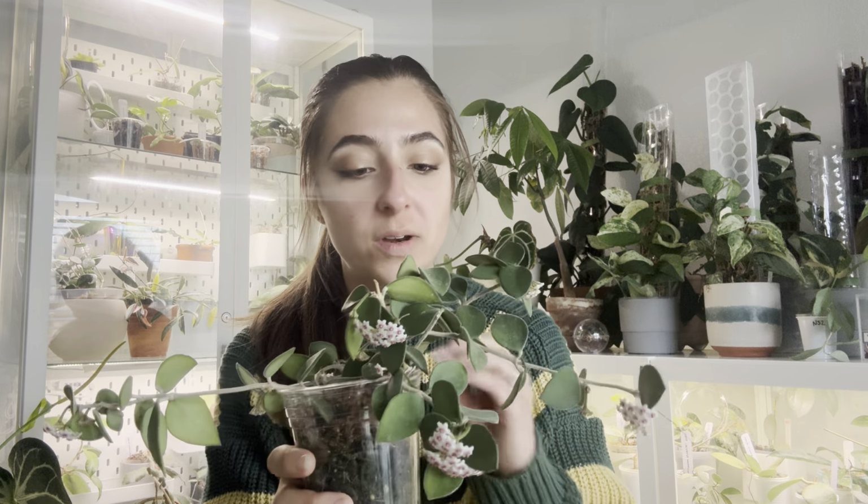It is such a wonderful, unique Hoya. It's very fuzzy, but the stems are super woody. Even when it's actively growing, they have very thick stems on this Hoya. They're fuzzy, but not too fuzzy. Very thick leaves. They're rounded with a little point on the end. So cute.